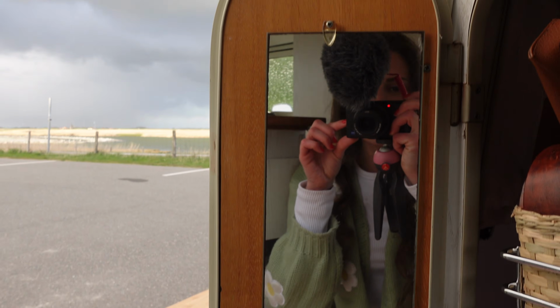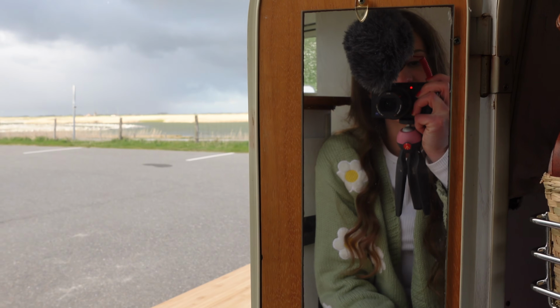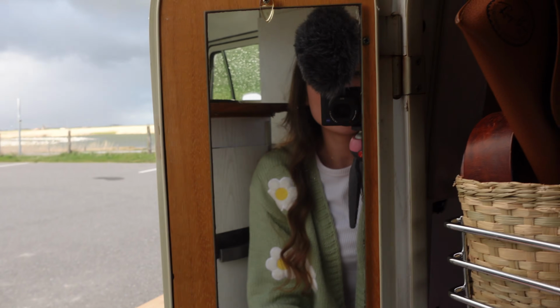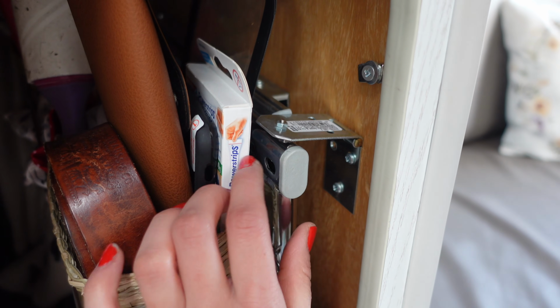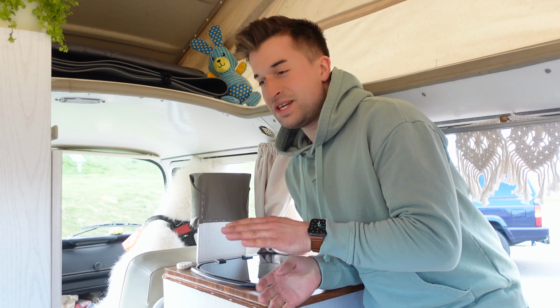The bus actually came with this cute mirror, but the only way to see yourself in it is by kneeling down. To make sure the door doesn't slide out while we are driving, we have a magnet over here that can be clipped down. This right here is our cooking area.